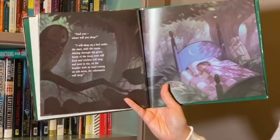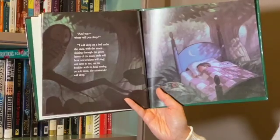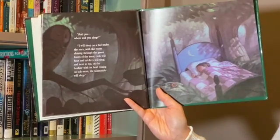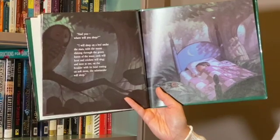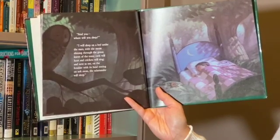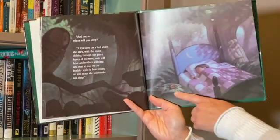"And you, where will you sleep?" "Well, I will sleep on a bed under the stars, with the moon shining through the green leaves of the trees. Owls will hoot and crickets will sing, and next to me on the boulder with its head resting on soft moss, the salamander will sleep."